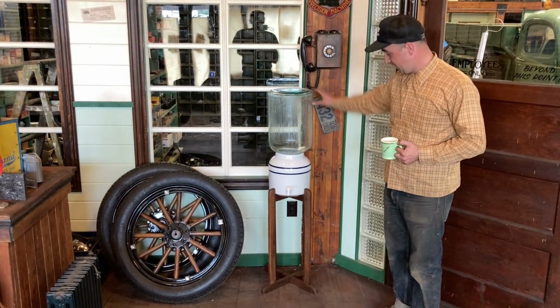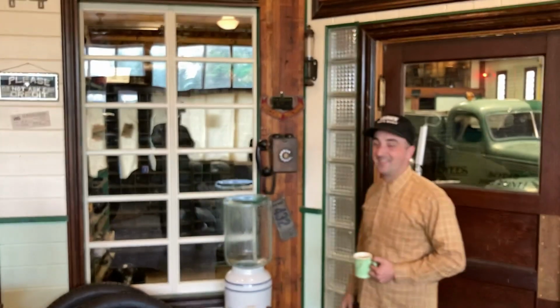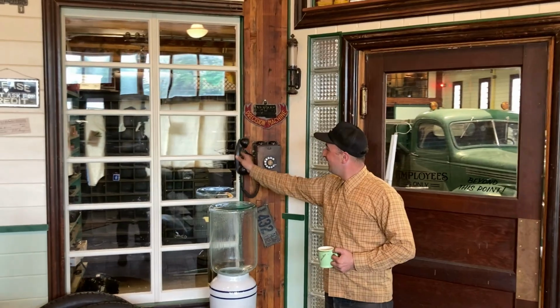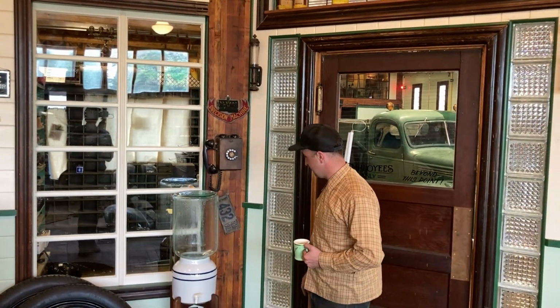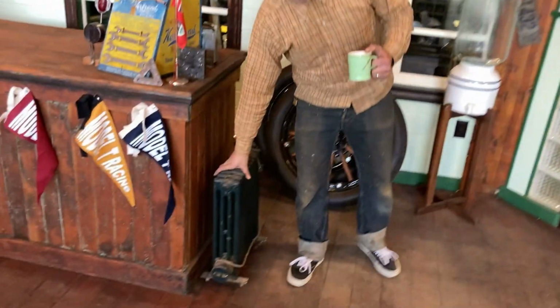Yeah, and then the two mushroom ones at the front, the old fan, keeping the air not so stagnant. And we got this nice old water dispenser. It's an old tiny unit. Phone isn't hooked up to nothing. Yeah, right. It's hooked up to the past. What else can I say? We got this little heater here for cold days.